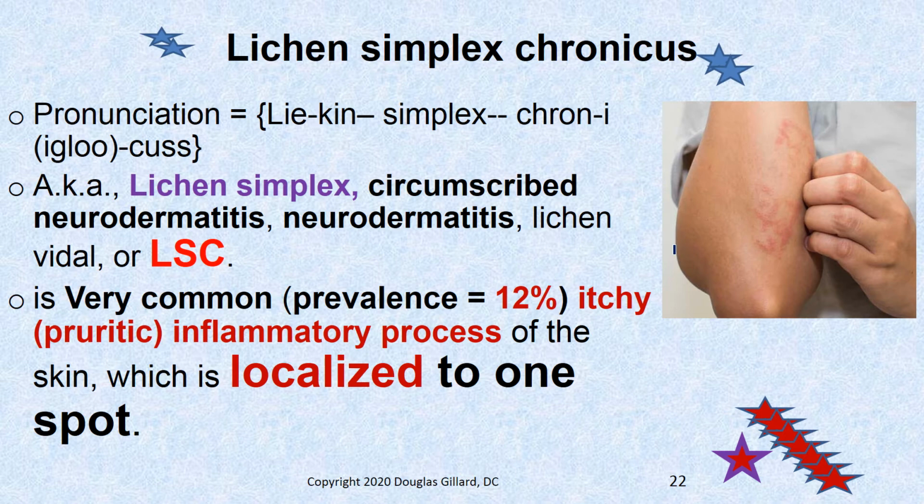The prevalence, in all humans, is about 12% of everybody is going to get one of these or has got one of these. The key with it is it's a rash, but it's localized to one spot. Maybe it starts out as a mosquito bite, and you just itch and itch and itch, and pretty soon you got this thing here.